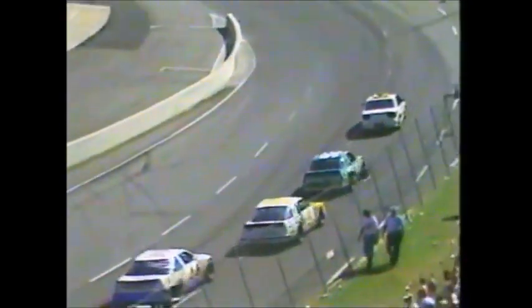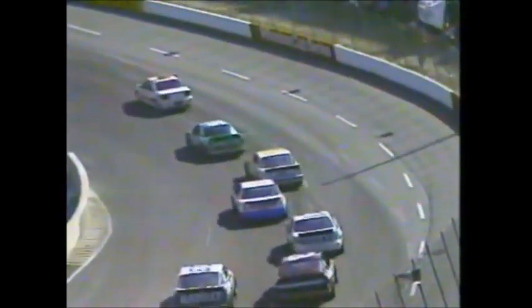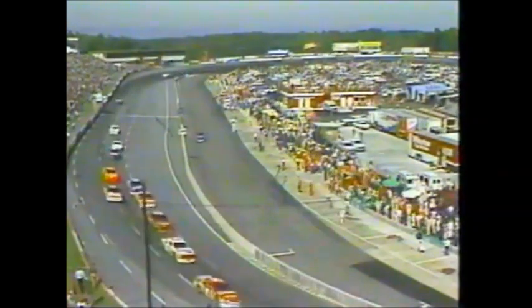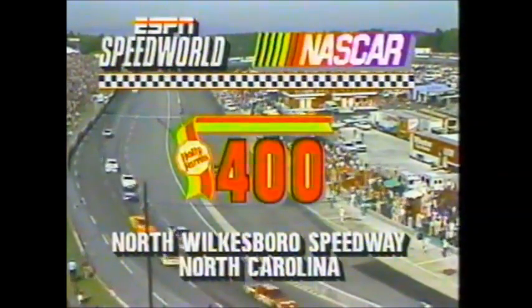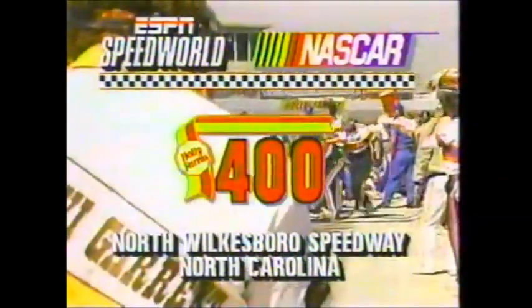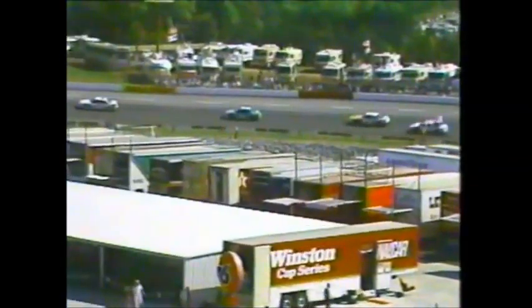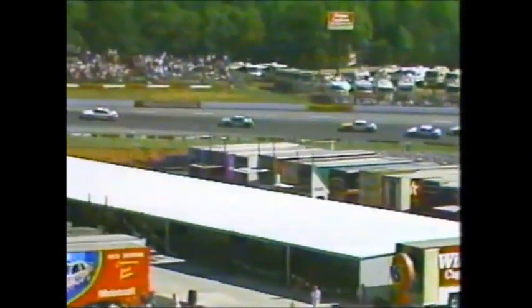Boy, what a battle between the two tire companies, like we were talking about all race long. We've got the leader running the Goodyears and the second place car running the Hoosiers. Well, we're under the second caution flag of the day here at Wilkesboro Speedway. Debris on the racetrack and an injured spectator being let out. We're still early on. Stay tuned. We're having fun. Ricky Rudd's the leader. Wilkesboro Speedway, 160 laps are in the books here in the Holly Farms 400.